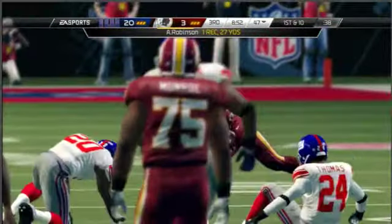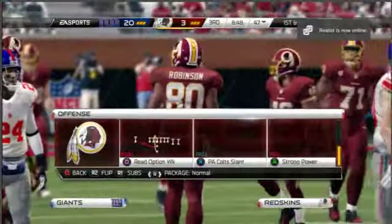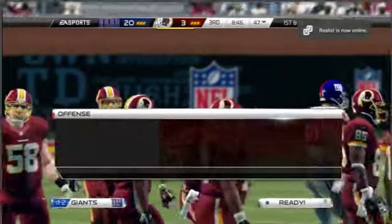When you pick up first downs against the defense, they will get tired. That time, nice job by the offense getting the first down, even though they're losing here in the game.